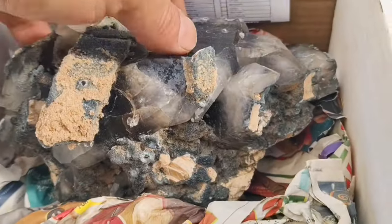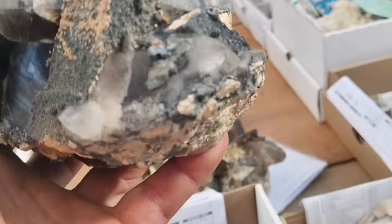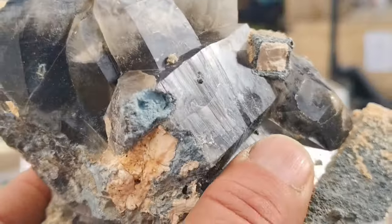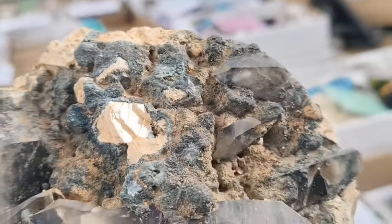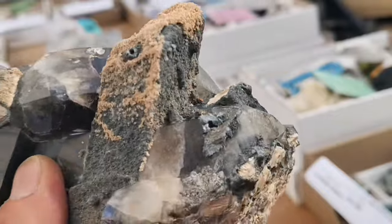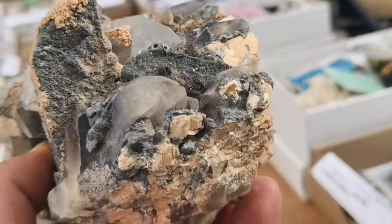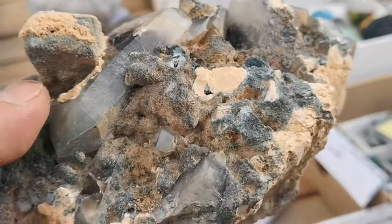Joined in this flat by a large cluster of smoky and a hell of a lot of really top-notch high-grade foitite. That is that beautiful blue mineral. We puzzled about this for quite a while until recently, but that is absolutely gorgeous and bloody rare.